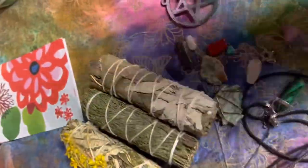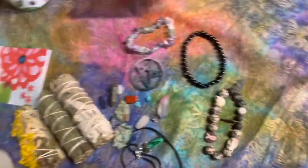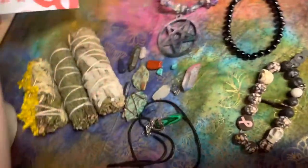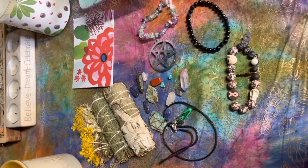And then those guys. These are all like dry things. Actually, I'm gonna put them in my burn bowl. I just have some incense dust in there now. Don't want these styrofoams though. Take those bracelets off to get them in the picture. Look how lovely. I think this is even a homemade card. How sweet. Oh yeah, that's gonna be a good picture.